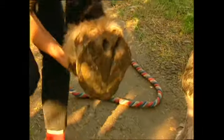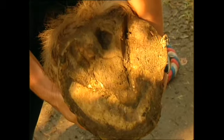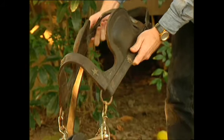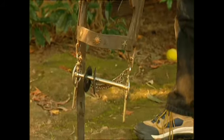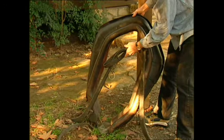Shoeing is a nasty business with these in that you can't go to the corner store and buy a shoe. No. Everything as far as the shires are concerned, we have to have made. We have the shoes made, the lead ropes, everything is made to order because they're too big.